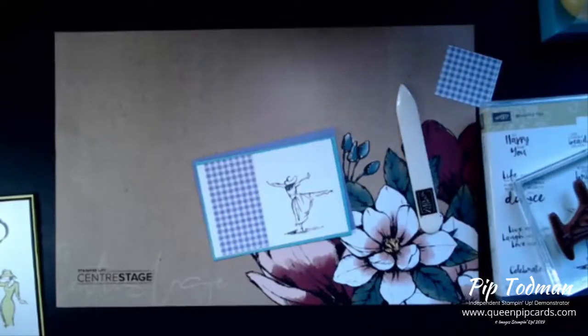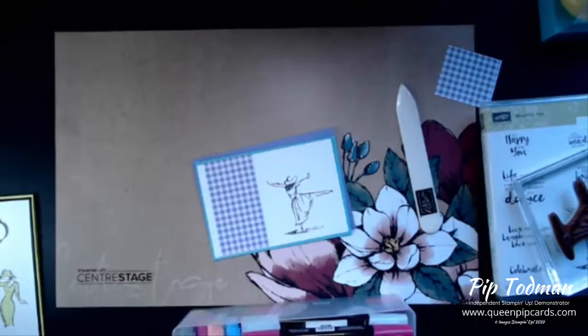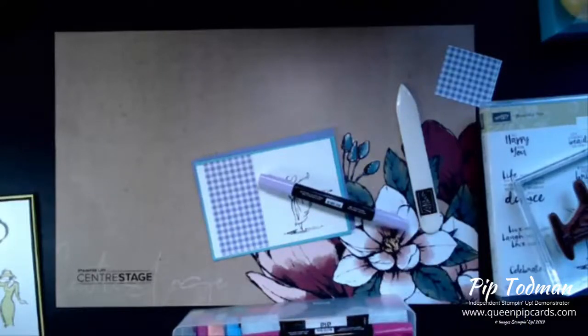Oh, it's going to be so much easier when I get my new storage up and running, but I haven't had time to put it all together, which is why I haven't done a video yet of my new craft room. But believe me, it's coming.